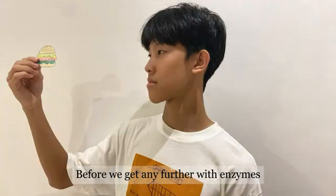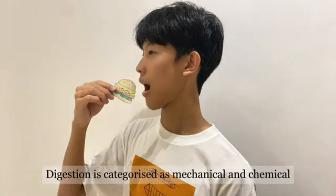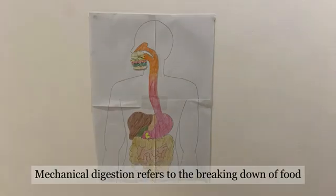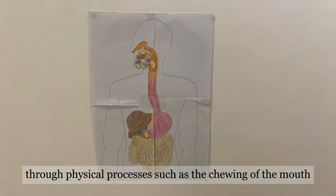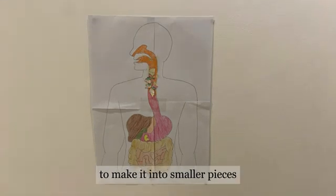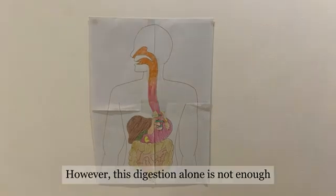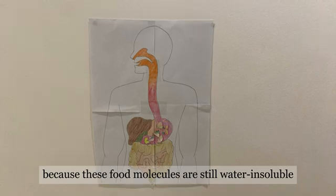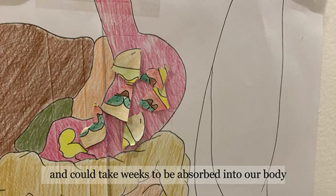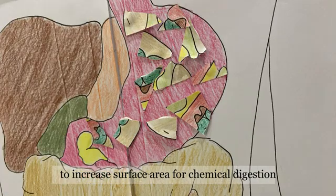Before we get any further with enzymes, we have to understand the concept of digestion. Digestion is categorized as mechanical and chemical. Mechanical digestion refers to the breaking down of food through physical processes such as the chewing of the mouth and churning in the stomach to make it into smaller pieces. However, this digestion alone is not enough because these food molecules are still water insoluble and could take weeks to be absorbed into our body. The purpose of this process is only to increase surface area for chemical digestion.